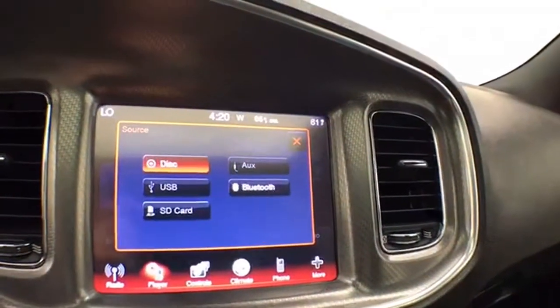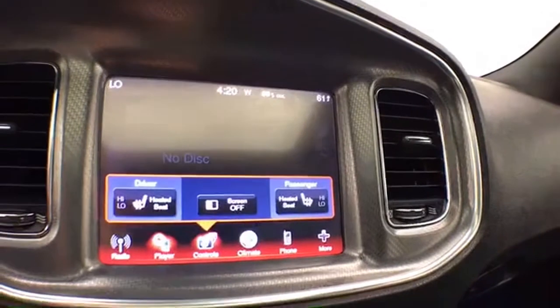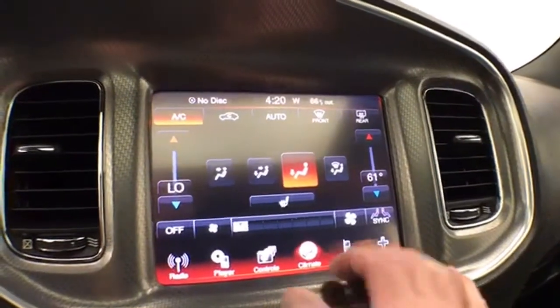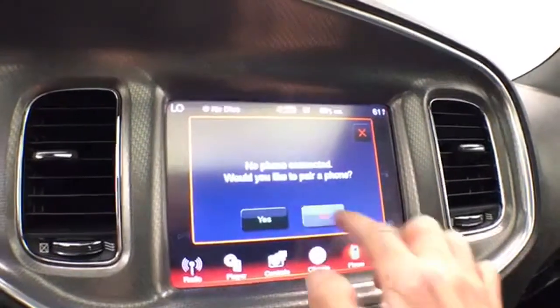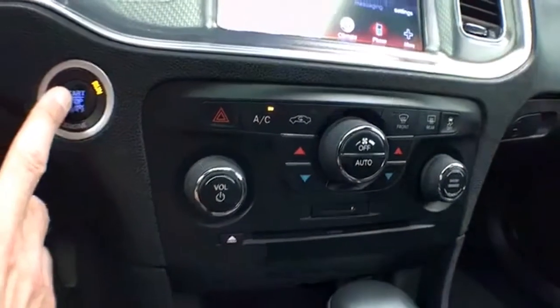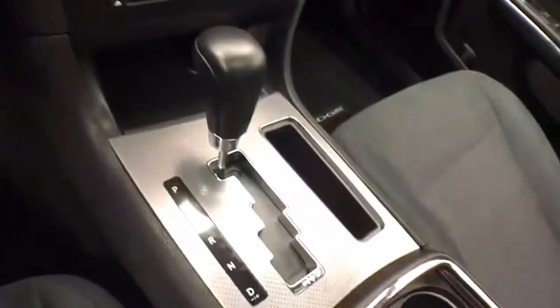You can connect various media devices, heated front seats, dual zone automatic temperature control to make sure everyone's comfortable, and Bluetooth connectivity for hands-free phone use. Hard keys below for the things you use most often. Automatic transmission with manual shift capability.